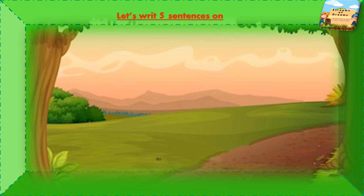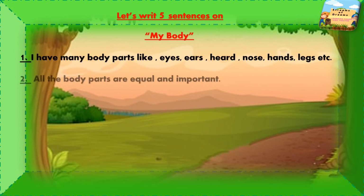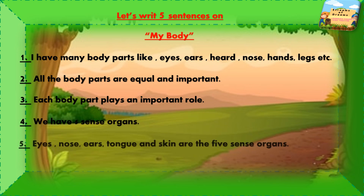Let's write 5 sentences on my body. I have many body parts like eyes, ears, head, nose, hands, legs, etc. All the body parts are equal and important. Each body part plays an important role. We have 5 sense organs. Eyes, nose, ears, tongue, and skin are the 5 sense organs. In this way, we can begin writing sentences on our own. Any topic, here I have the topic of my body.